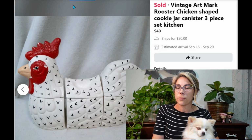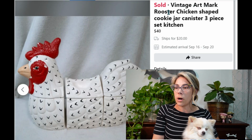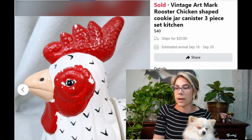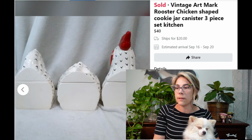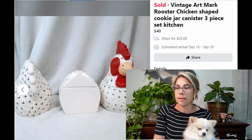Okay, for $1 at a thrift store, I got this vintage Artmark Rooster cookie canister set. And it wasn't in the greatest condition, as you can see. He had some paint flaws and some little tiny cracks, but this was a really cute item for someone to display in their kitchen. And it came apart, as you can see, so you could put flour, sugar, coffee, or something like that inside of them.